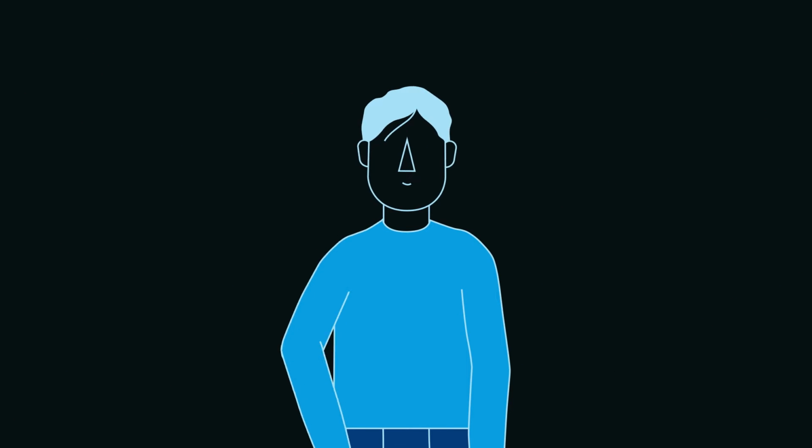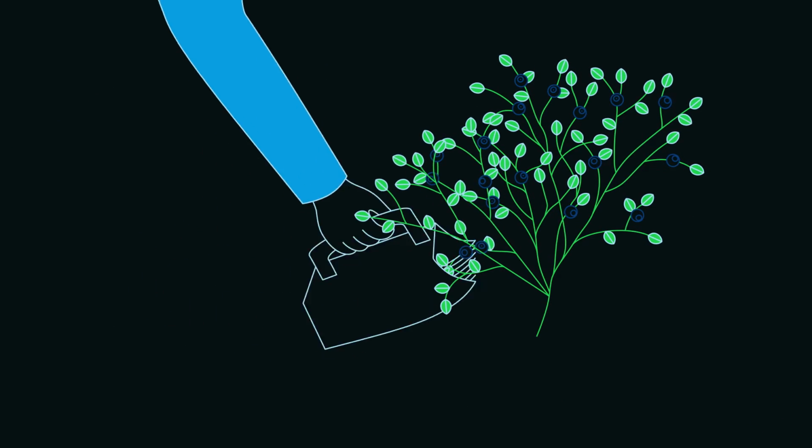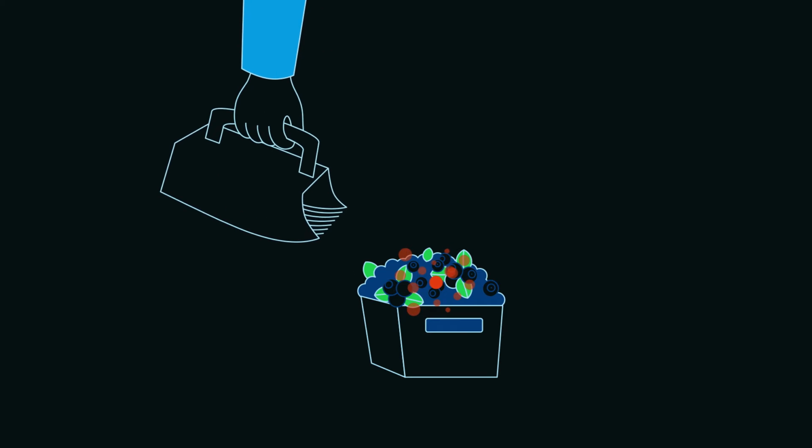It takes a sneeze, it takes a touch of the forehead, or it takes just simply poorly hygienic hands to contaminate one berry, which will later contaminate the whole batch.